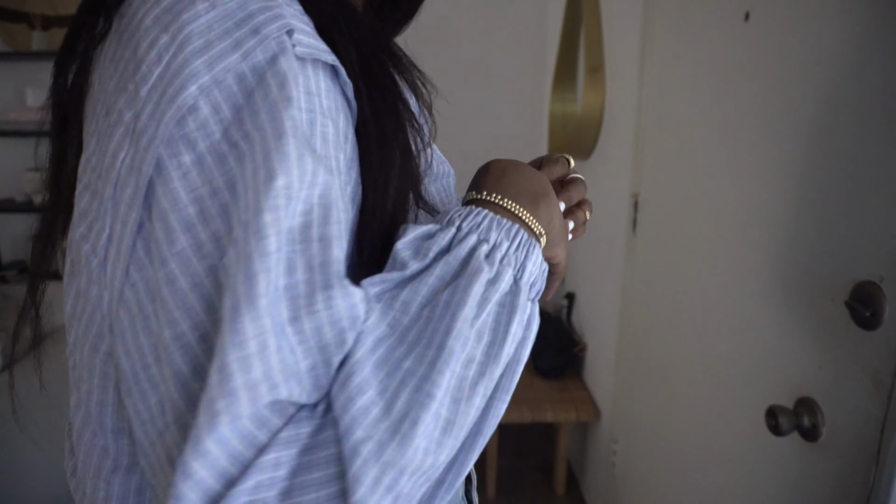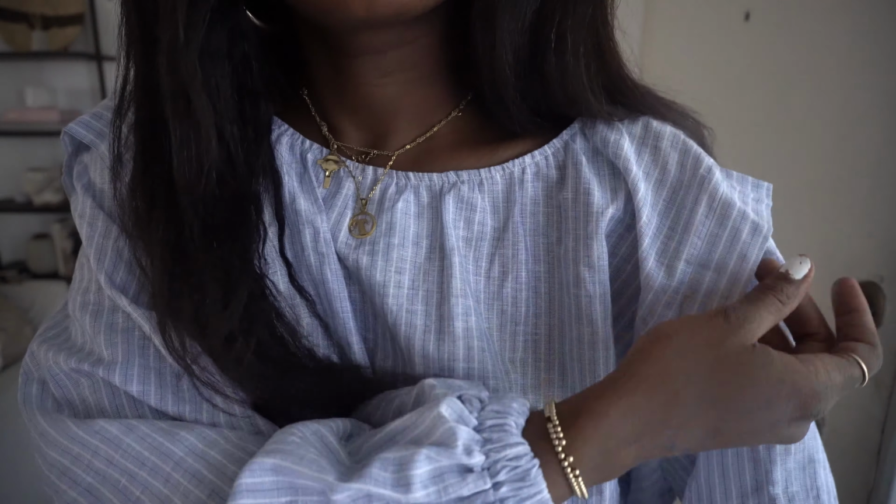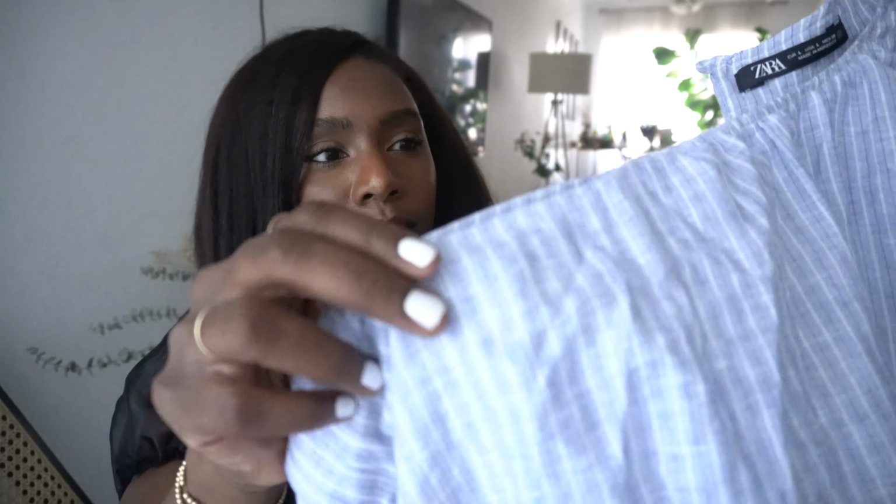And I just really like how effortless this looks. You can wear this with a pair of jeans, blue or black. You can wear it with a pair of denim shorts. Throw on a cute backpack, a pair of heels if you want. You could look super elegant or dress it down and make it look super casual. So that's the thing I really like about this top.